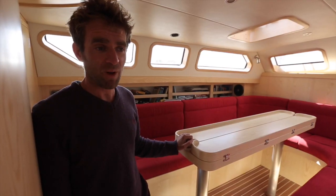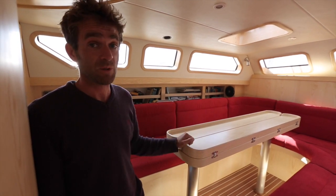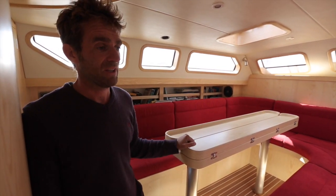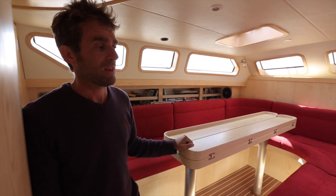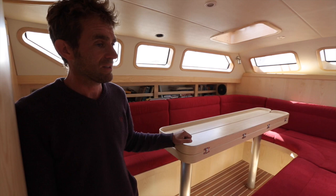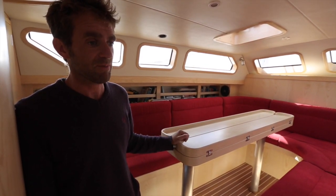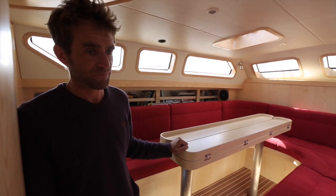So down below, as you can see, she's very light and airy, a lot of windows, all double glazed, very good for high latitude sailing. The centerboard is under here, so just tucked away discreetly. She's a bit narrower than some modern yachts, but there's still a lot of room.